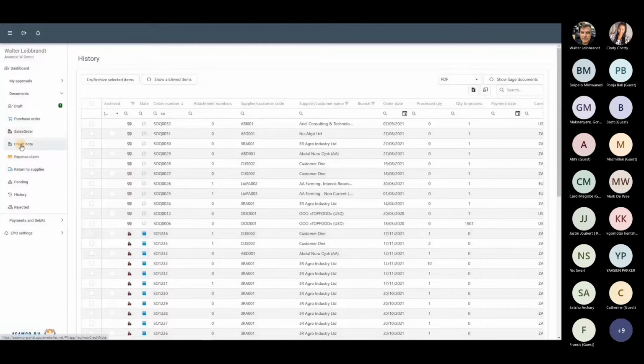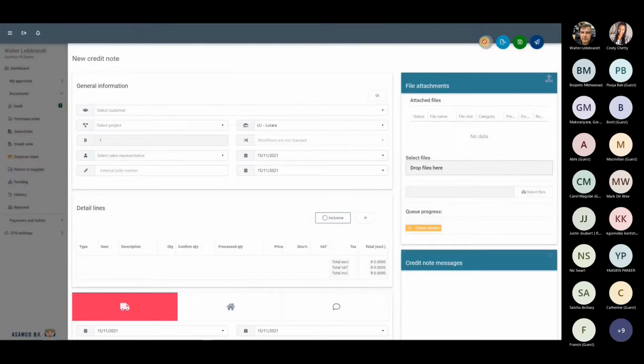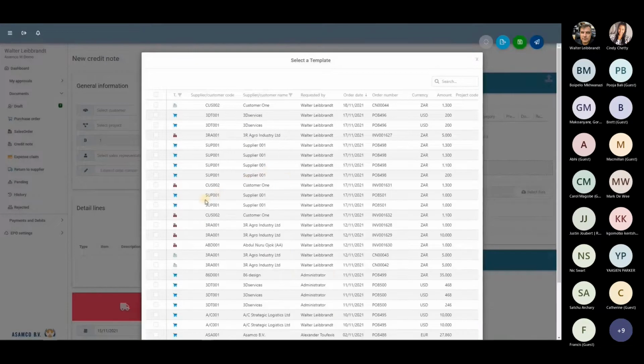Selecting the credit note function on the left, I can click on a credit note. I can now do a credit note from scratch. Otherwise, I can load from a template by extending the number of invoices or documents I can see. I can easily find that last document by selecting it.